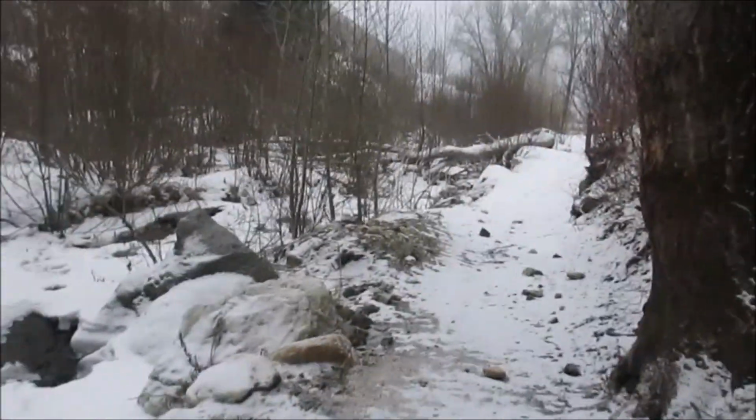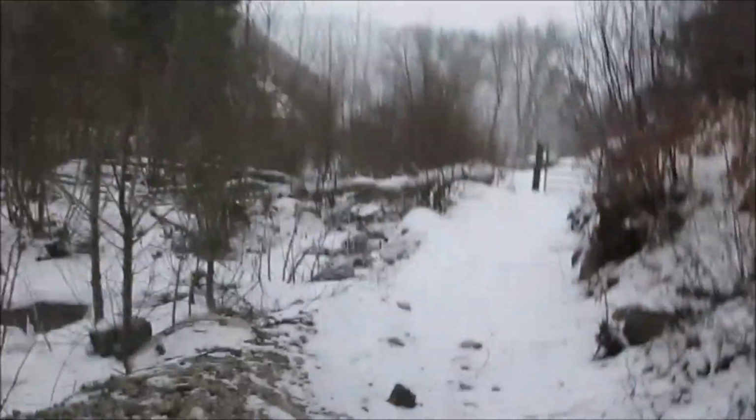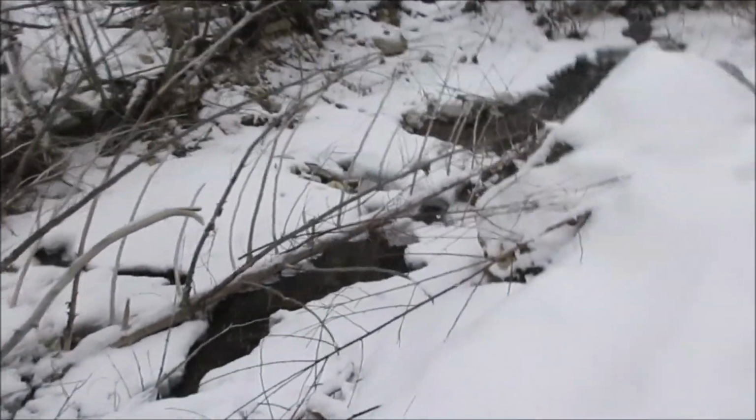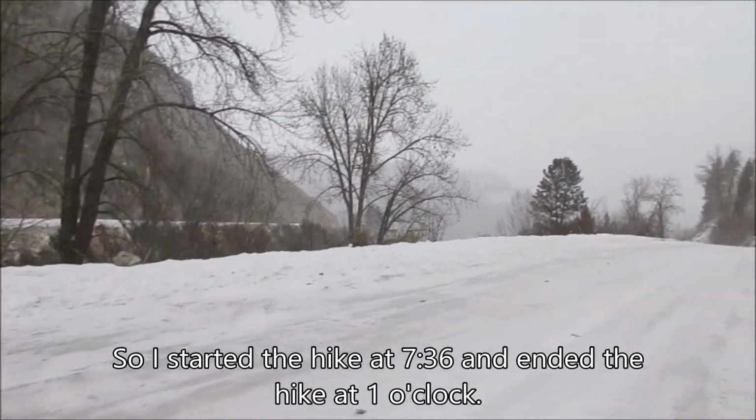Alright, I'm coming to the road now. I have completed a 7.9 mile hike on Wilson Flat Loop with 1,361 feet elevation gain. It is totally snowing. Not super heavy, but definitely steady. And I have made it. That was fun. So I started the hike at about 7:36, ended the hike at 1 o'clock.